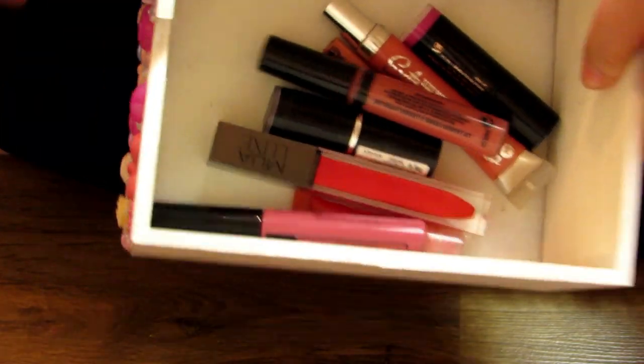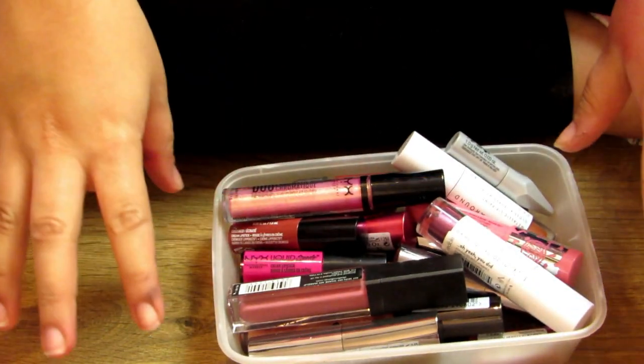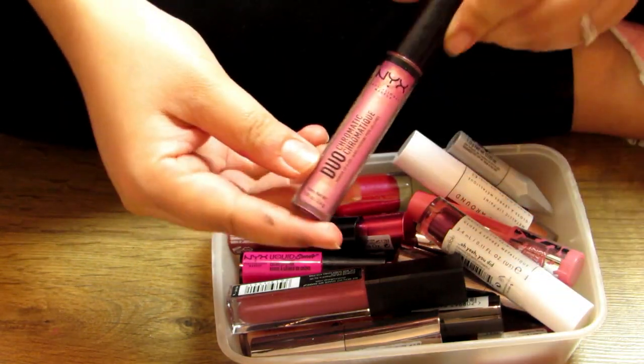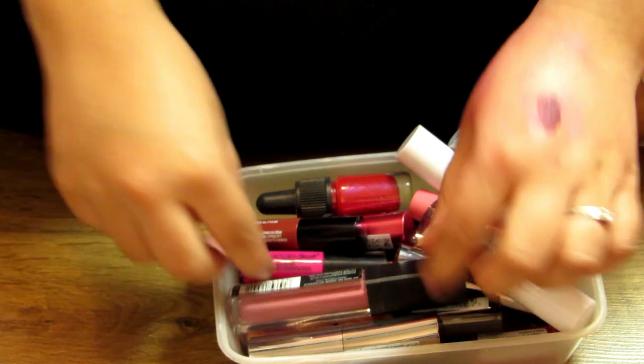I'm literally only keeping this, and this drawer was so full. I'm so proud of myself. Okay, let's move on to this little basket here. I've got the NYX Duochromatic gloss. I'm keeping that because I love it.